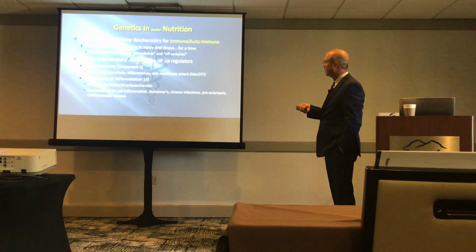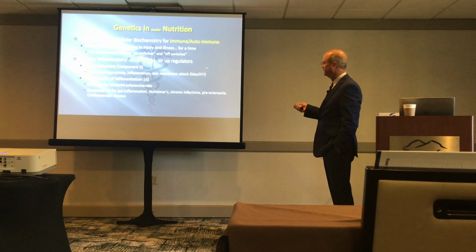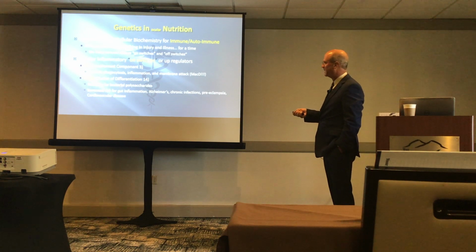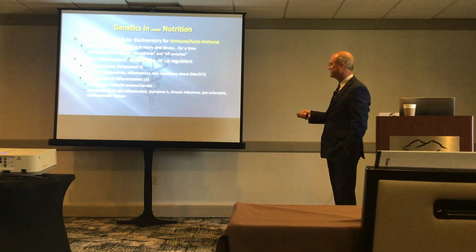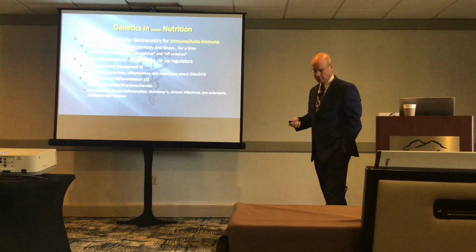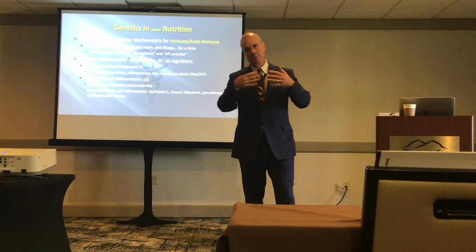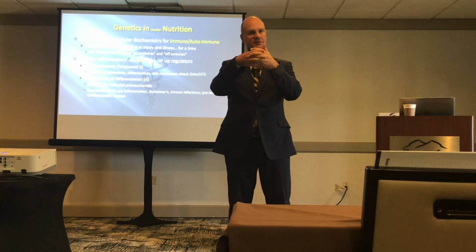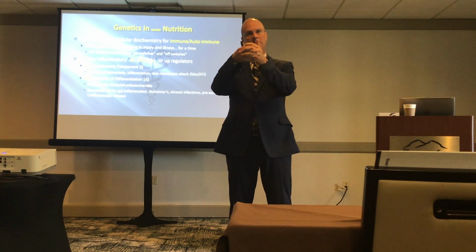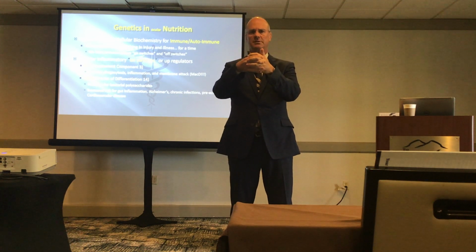All right. On switches, up regulators, controls C3, controls phagocytosis, inflammation, membrane attack, macular degeneration. CD14, receptor for bacterial polysaccharides, increased risk for gut inflammation. Let's talk about that one real quick. Gut inflammation, you remember the tight junctions? You remember those things, right? They're in the blood-gut barrier, amacrine cells, right? Tight junctions, amacrine cells, yeah.